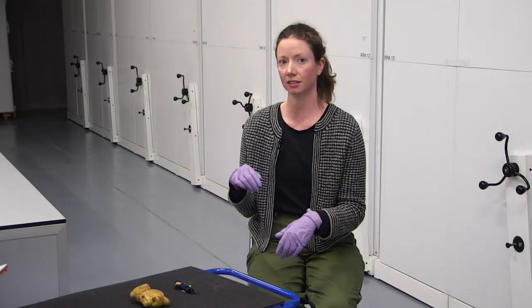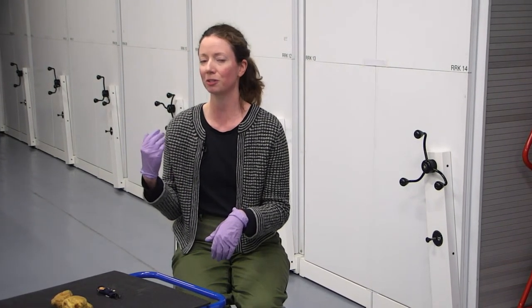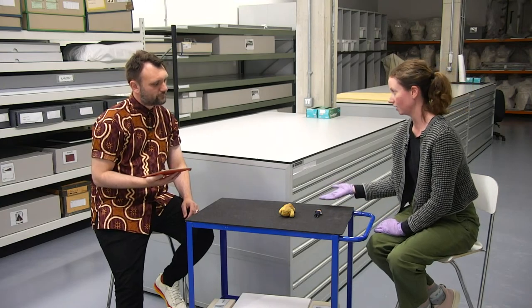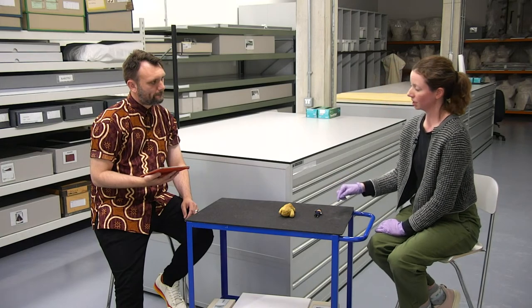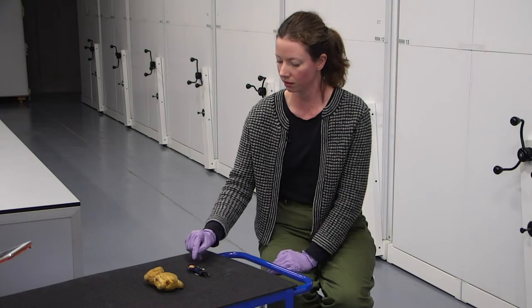The lights here in this store will actually turn off when we leave today, so they're motion-sensored lights, so that's really helpful for us to try and limit the amount of light these types of objects may receive when they're out for events like this. But with this little doll, I would also be concerned about pest damage because she is made of wool and her little outfit is made of wool.